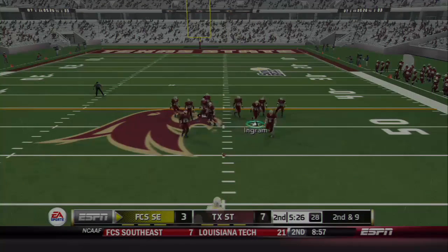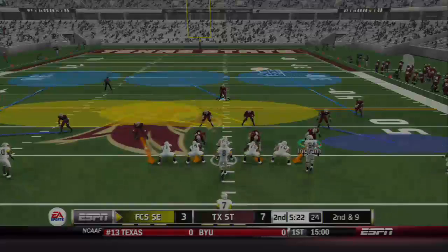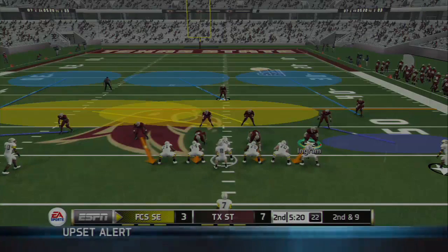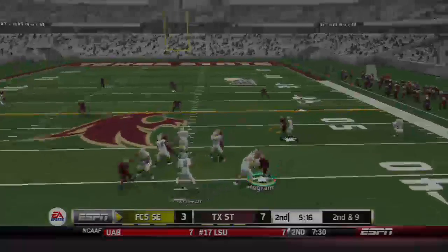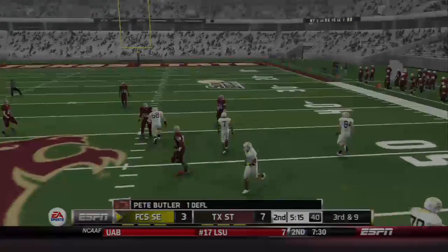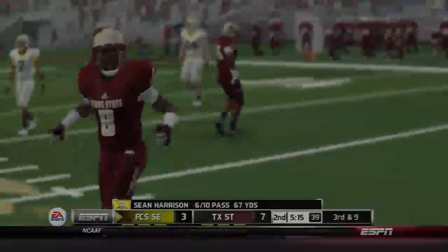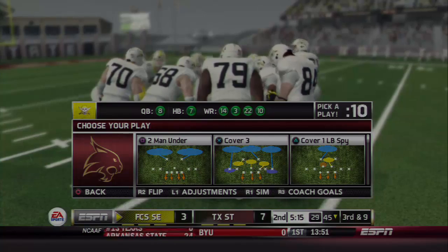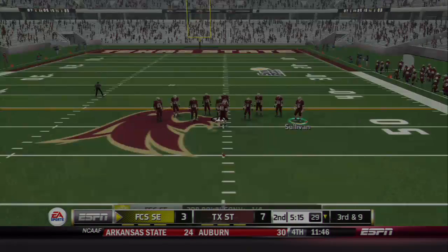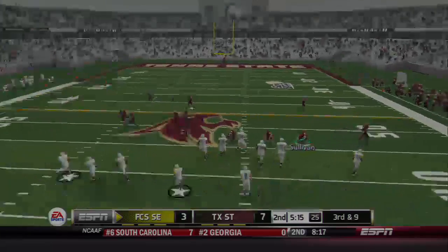Second and nine coming up here. Ball on the 45-yard line. Oh, he had the pick and he dropped it. You know, Brad, the defensive coordinator does a nice job with the coverage call here. Everybody's in position to be able to make the play. The only problem is they didn't intercept the football. They've got to be happy with the coverage, but not happy with the result.